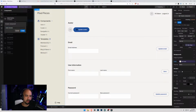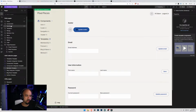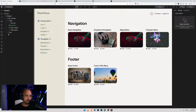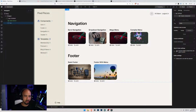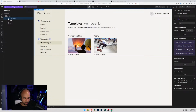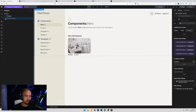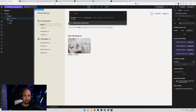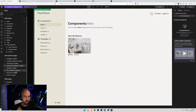Aside section. Can we go back to here? Right. Okay. So we have our aside section. So if we go to, we need to go to the dashboard. So this whole thing is our aside section. And we could delete this. There we go. That looks good. Template categories. Aside. Good. Delete that. And into component categories. Aside. Yep. Delete that. And I think that's, for now, the only pages.